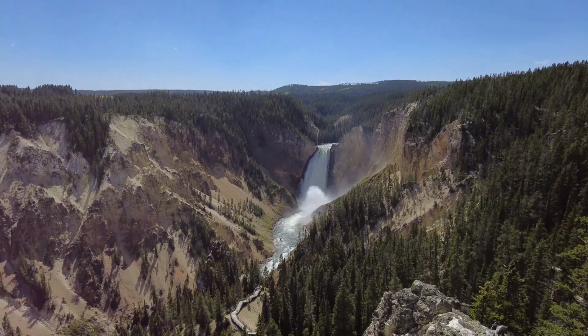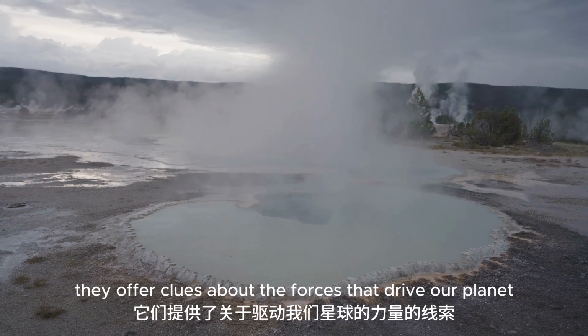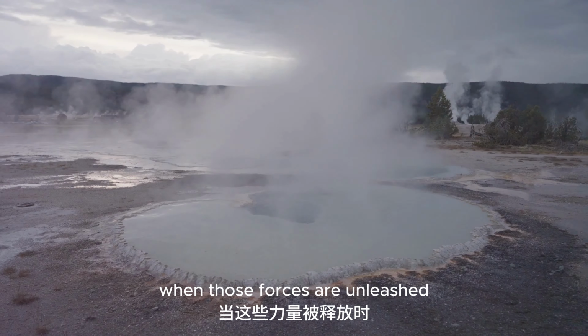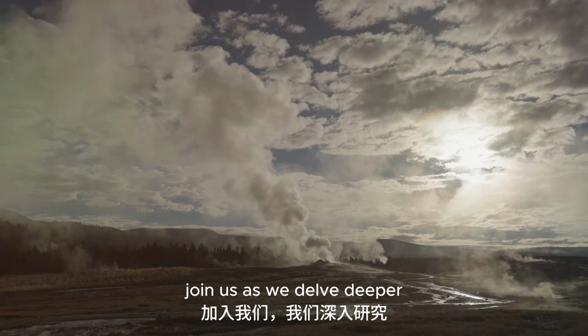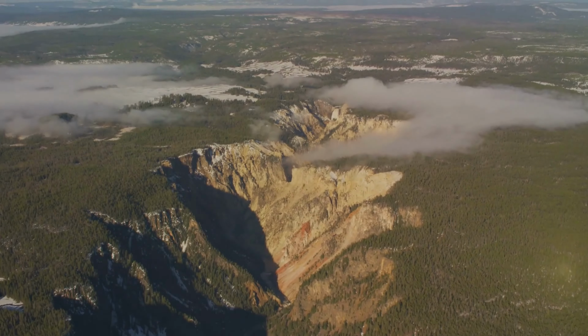These geothermal features are a window into the Earth's fiery core. They offer clues about the forces that drive our planet and the potential consequences when those forces are unleashed. Join us as we delve deeper into the recent events that have shaken this land of fire and water.